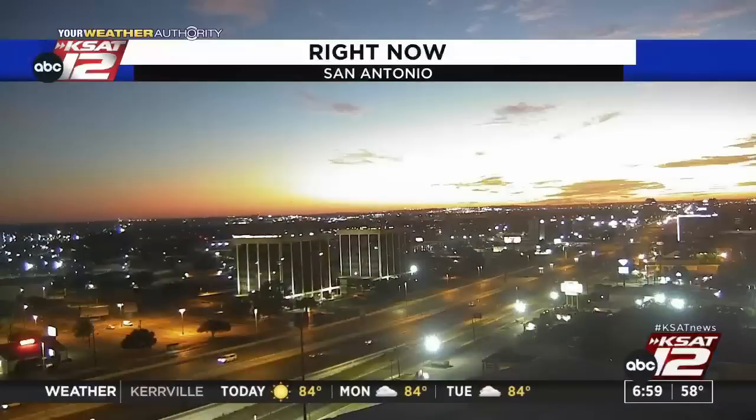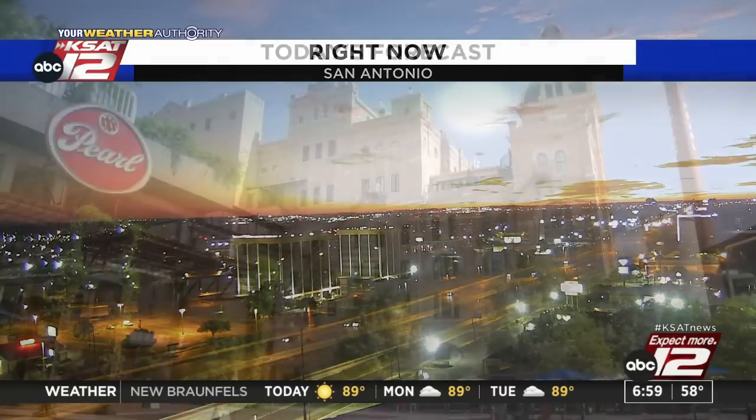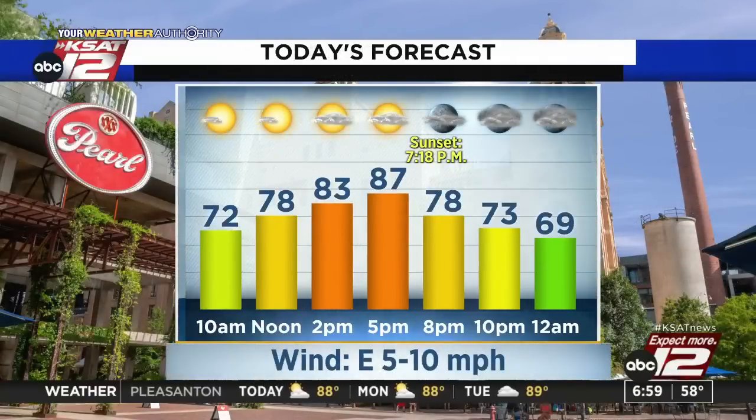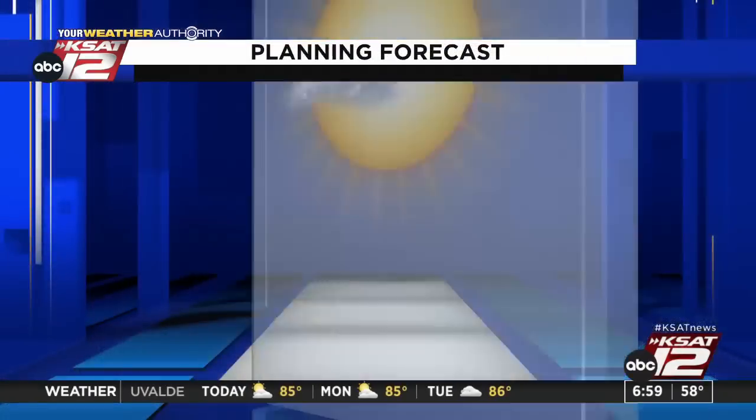Take a look at your screen right now. A beautiful sunrise ongoing. A few high, thin cirrus clouds mixed in there too, as we'll see those higher level clouds increasing today. I think we're probably going to have a really nice sunset too. Sunset's around 7:20 this evening. Looking at the forecast for the day today, we'll still be in the 70s around lunch. A beautiful day. High temperature of 87 degrees. East winds at 5 to 10 miles per hour.